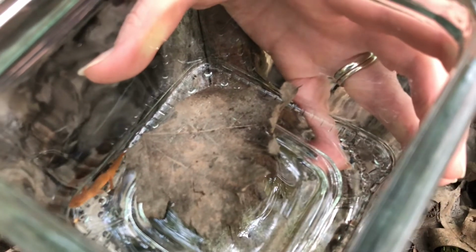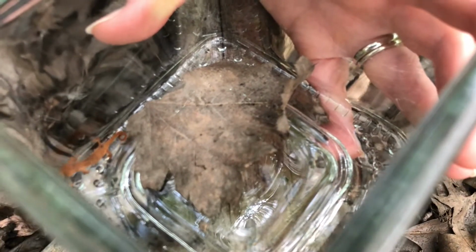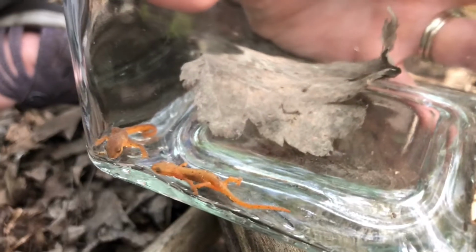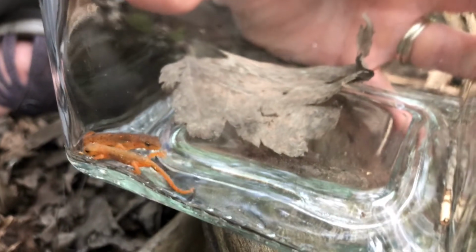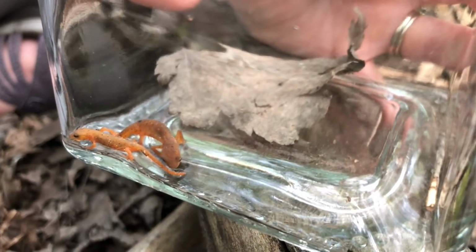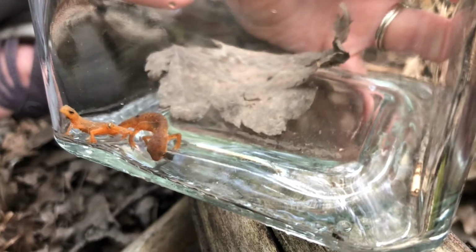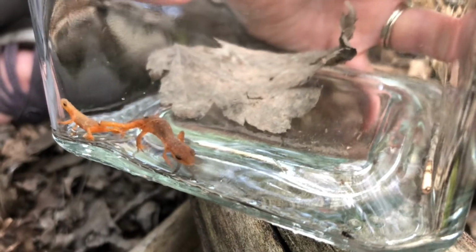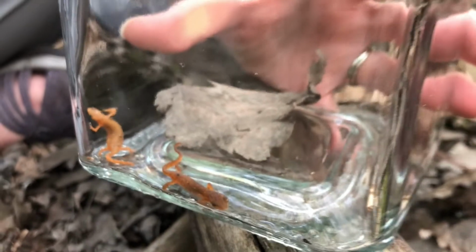So they are amphibians, and they do tend to absorb a lot of things through their skin. So it's very important when you handle them that you've washed your hands, you don't have sunscreen or bug spray or anything like that, and really handling them as little as possible is helpful. So a clear glass or plastic container like this to observe them is helpful. And it's important to not keep them out of the leaf litter, not let them dry out. It's important that they stay moist. So let's take a look at their habitat.